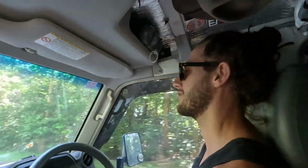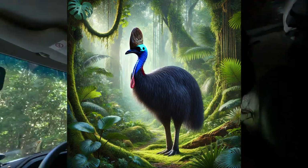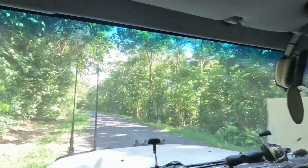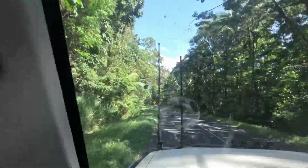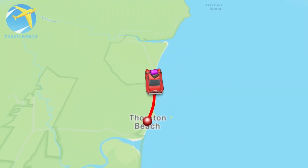Cassowary crossing for the next 2 kilometres. I've said that for like the last 10 kilometres. Where are the cassowaries, Gaz? Look, here's the sign. Cassowary sign. I want to see one. After cruising through the rainforest for roughly 5 to 10 minutes, we arrive at a boardwalk. Let's go check it out.